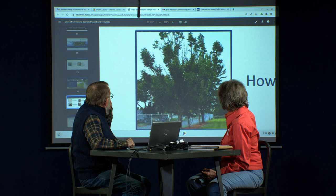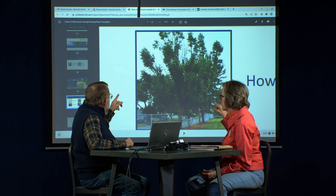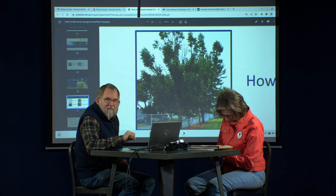We're going to see a lot of that this summer. You can see that at the top of the tree, there are some branches that are dying or dead. There are some branches that still look green, but there are areas down underneath that don't have leaves. So that's not a good looking tree.